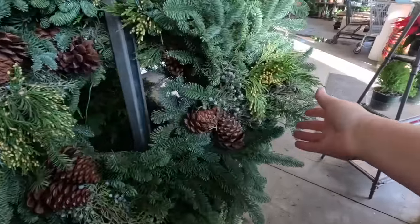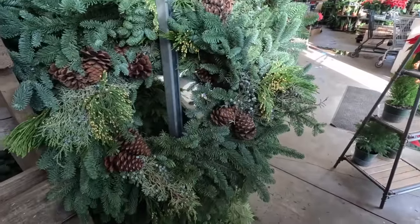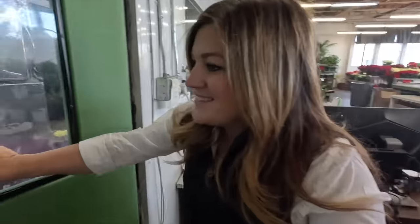It's weird. I'm just kind of in the mood this year for just straight greens, just something very simple without as much stuff in it. I don't know. From year to year, it's just different. You get in different moods. Oh, so pretty. Look at that. Okay, we're going to go take a look in their cooler.